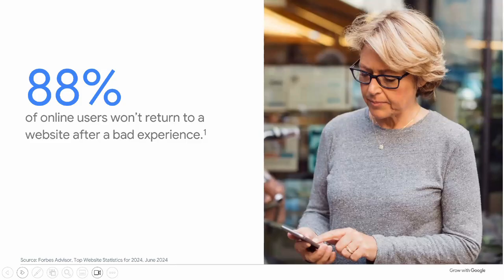47% of users won't wait longer than 2 seconds for a website to load. Never has the expression, "you never get a second chance to make a first impression," seemed more apropos. Forbes Advisor shared another statistic stating that a whopping 88% of online users won't return to a website after a bad experience. This workshop will show you ways to create or update your website and offer a positive user experience. Ones that are easy to navigate, convenient, and trustworthy.